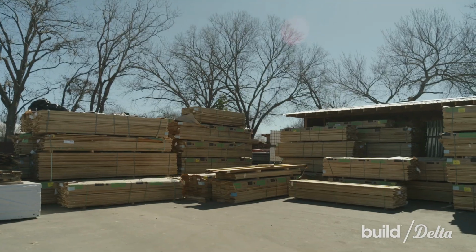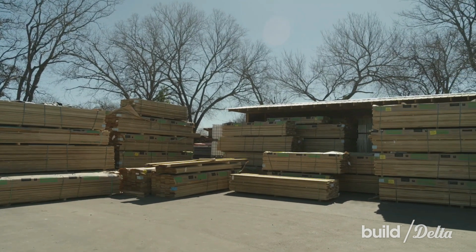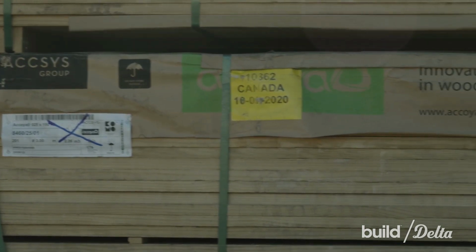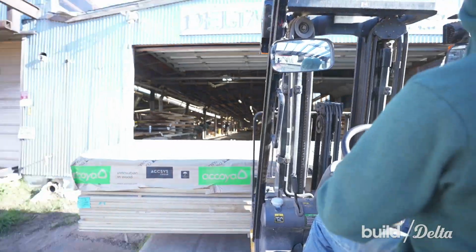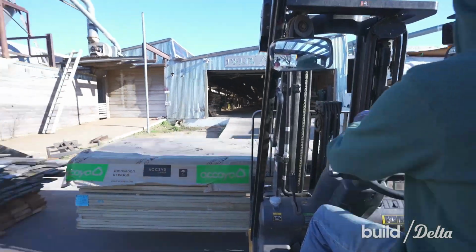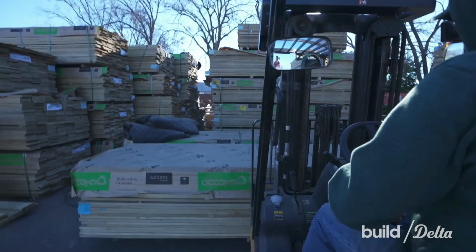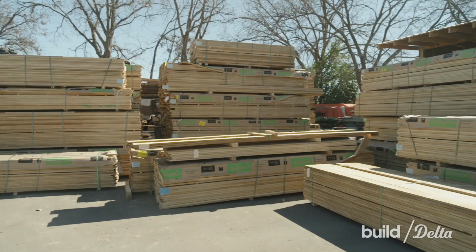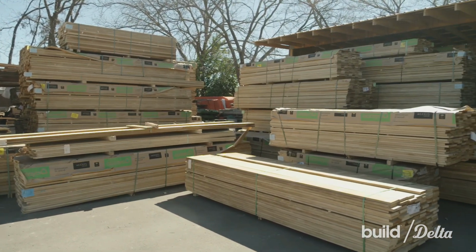Accoya is really our most popular product these days, Matt. Gold standard for exterior wood. It's gonna last 50 or 60 years. This product's made in Holland. It's an acetylized wood, so it's a modified wood. The wood species is actually a radiata pine that's plantation grown in New Zealand and other parts of the world. But yeah, this is a rough material. We're working with 4/4, 5/4, 6/4, and 8/4 thicknesses. And yeah, this is how it looks before it hits our machines.